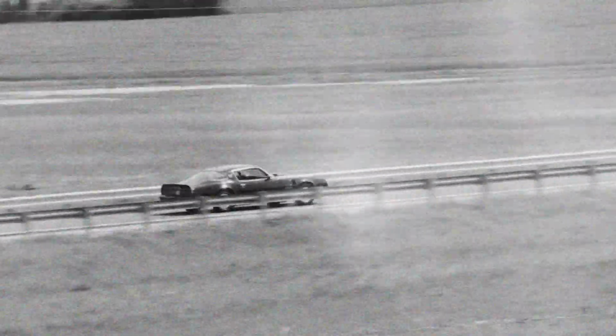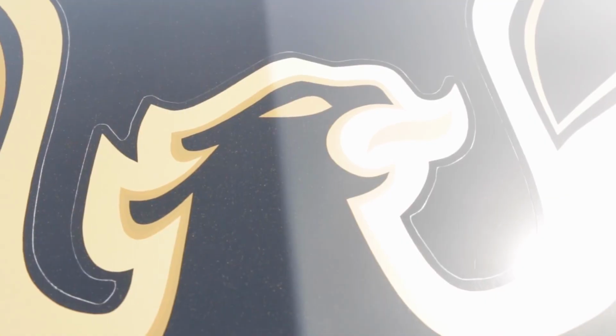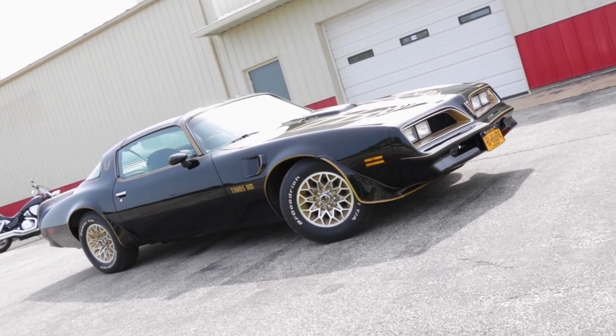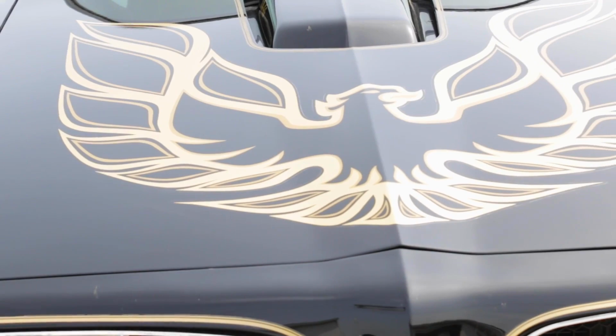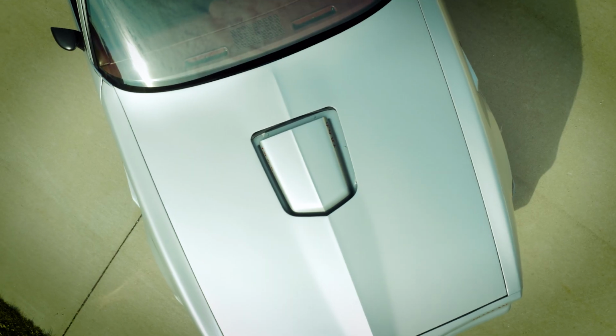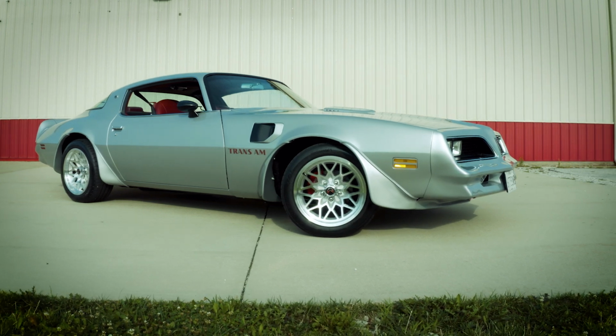Silver Trans Ams of that era aren't very common, especially when they don't have the hood bird. Most people associate a '77 Trans Am with the black and gold Trans Am SE with the phoenix on the hood and all the stripes. Well, this car didn't have that on purpose. The owner didn't want that stuff. So it was picked up at the dealership with no graphics on the hood. It did have some Trans Am stickers on it designating what it was, but a very understated version with that silver and red interior. Great looking car.